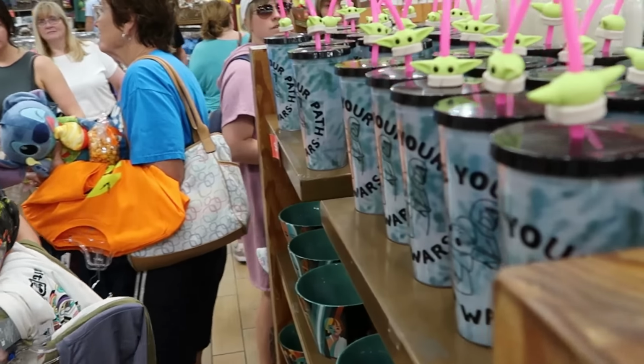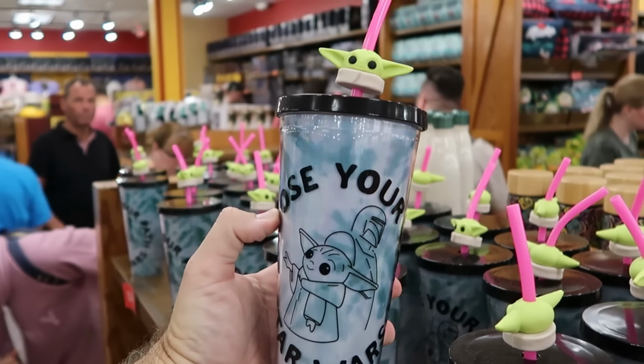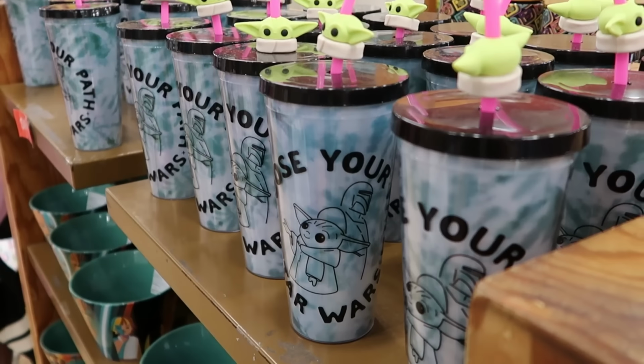And it looks like they do still have a whole bunch of those plastic cups with that tie-dye design, Choose Your Path, Star Wars with Mando and Grogu. You do get the little gibbet there with Grogu on top. These are originally $23, $10 a piece for them.